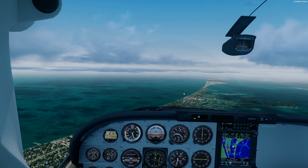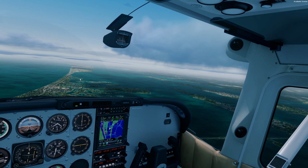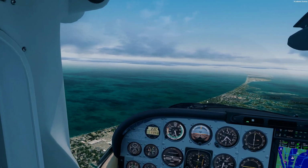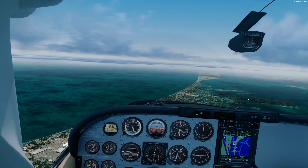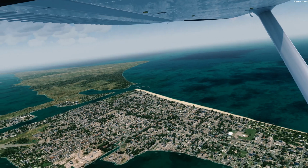Yeah, so we'll come over this town here, and I think we'll make our turn point more or less over the beach here. Come in around here, turn over the beach, and follow the channels towards the airport.